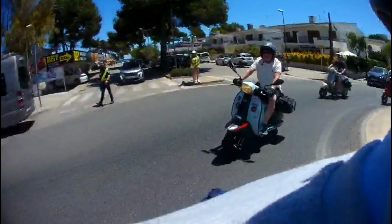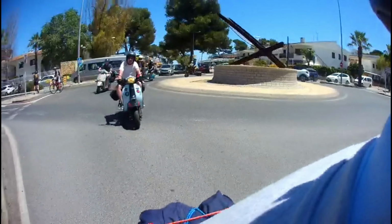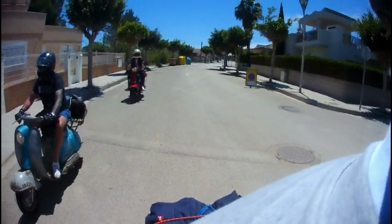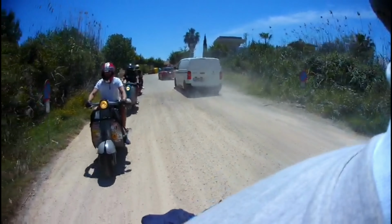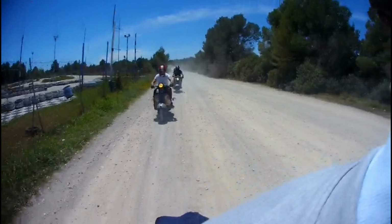So we're heading now into Alcudia, and there was some sort of triathlon on the island during this time that we were there. And when we got to Alcudia, there's some road closures to allow the cyclists to come through on their route. And we got diverted round the back of the town to the hotel onto this kind of dirt track here.